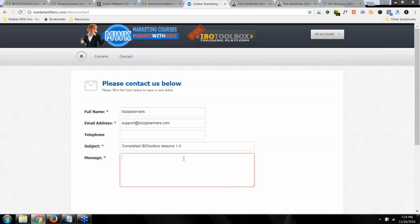Then in the message area, I need your username. So you're going to put your IBOtoolbox username. In this case, my username for now is Bizop Banners. What else did I need? I can't remember.